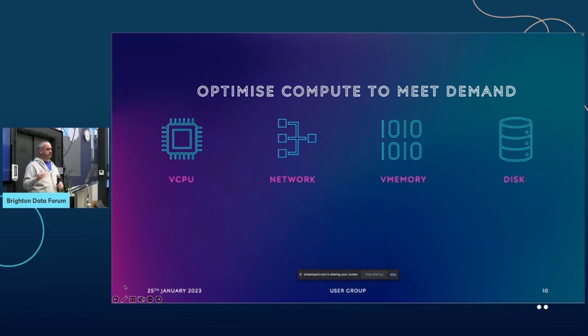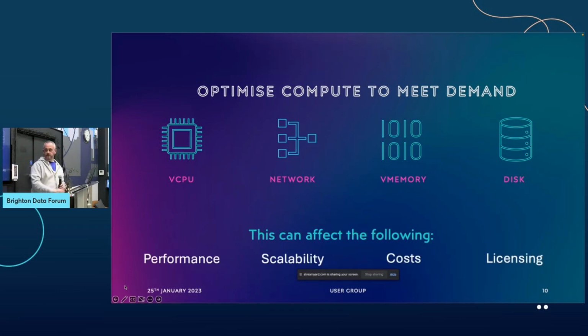Even the customers were saying, what's happened? It's so much better. So our customer, their customers benefited. Huge performance increase, huge saving on costs. So that is a really, really important thing to point out. And as I mentioned, doing this can affect the following: performance, scalability, costs, and also licensing.